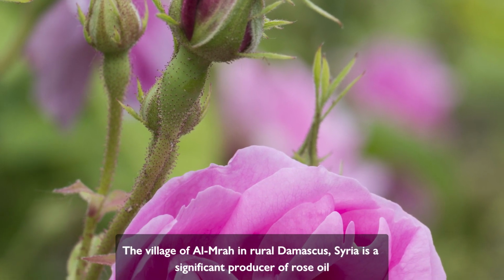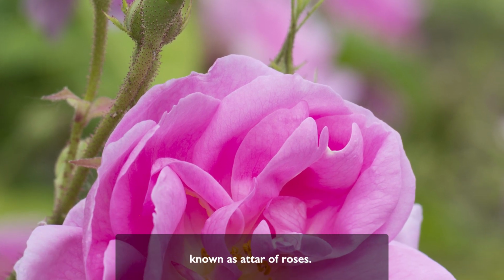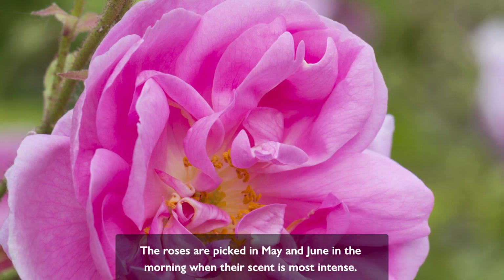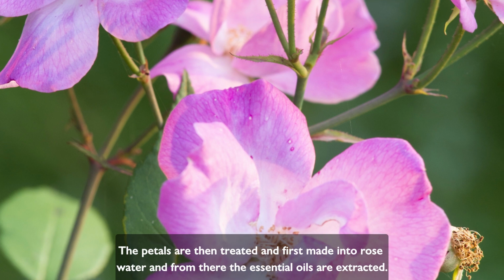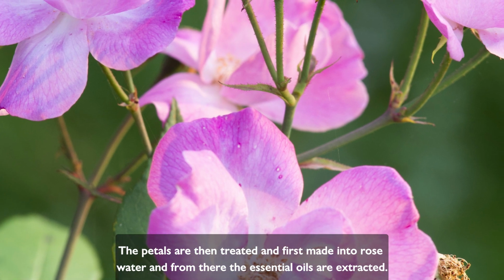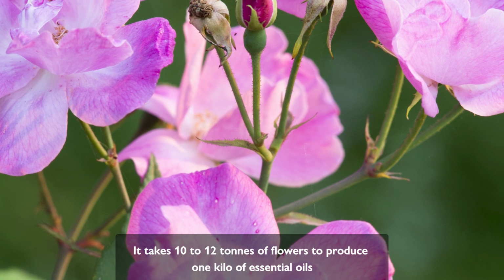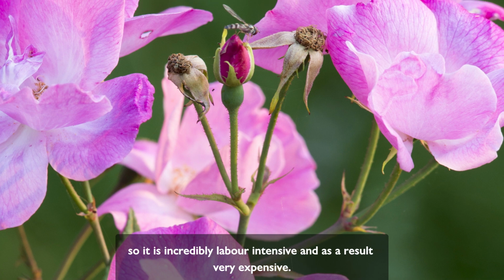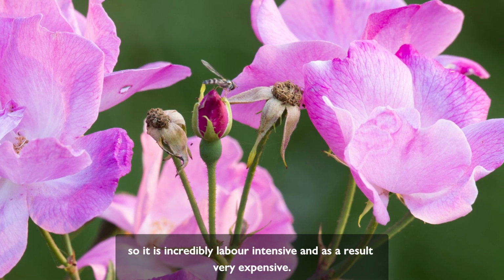The village of Al Emra in rural Damascus, Syria, is a significant producer of rose oil, known as attar of roses. The roses are picked in May and June in the morning, when their scent is most intense. The petals are then treated and first made into rose water, and from there the essential oils are extracted. It takes 10 to 12 tons of flowers to produce 1 kilo of essential oils, so it is incredibly labour intensive and as a result very expensive.